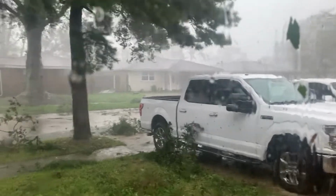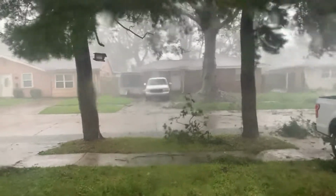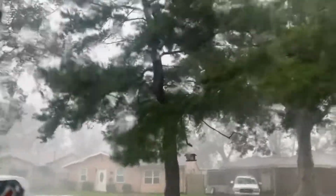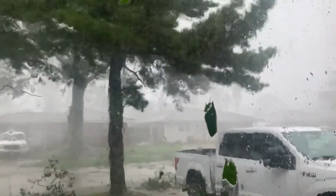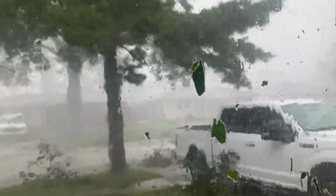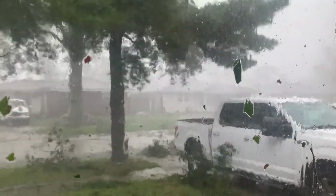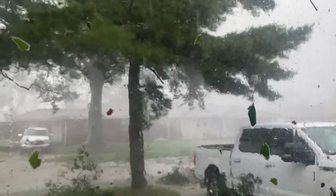As long as the tree doesn't fall down on my truck or your truck. It can fall on David's. We don't care if it falls on his. No. Water's coming in. Yeah. Garage still unlocked?